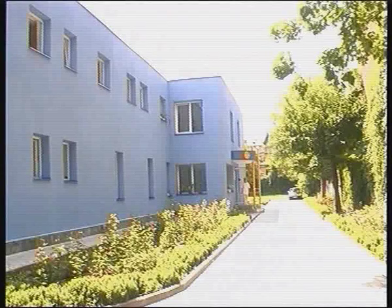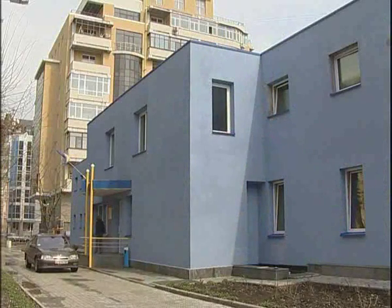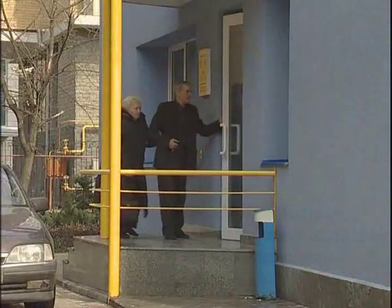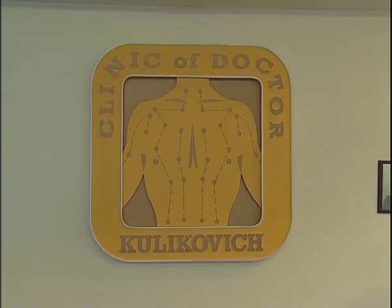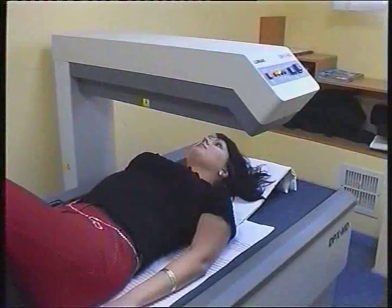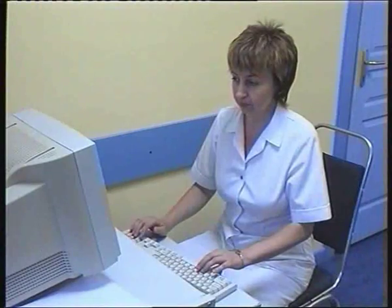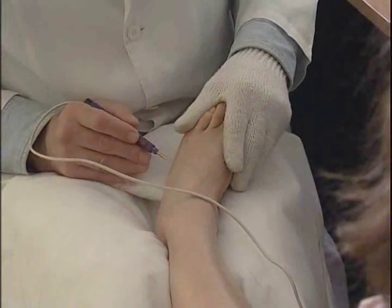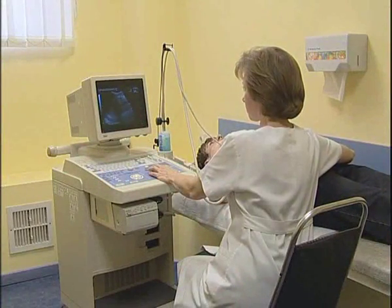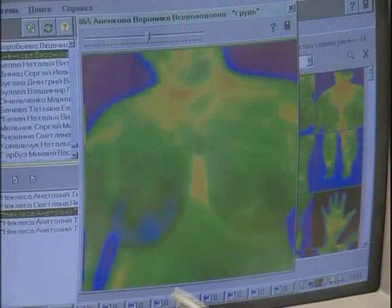The clinic of Dr. Kulikovic, one of the first private clinics in Ukraine and the first in Dnepropetrovsk, has been successfully working since January 21, 1994. The clinic's aim is harmless improvement of each patient's health without side effects. The clinic's mission is treatment of patients with complex clinical pathologies by ecologically safe medicine-free methods, introducing the ideas of the clinic's employees. The methodology of the clinic is a synthesis of knowledge of traditional Chinese medicine and achievements of contemporary medical science. The clinic uses its own medicine-free methods of treatment, bringing very positive clinical results.